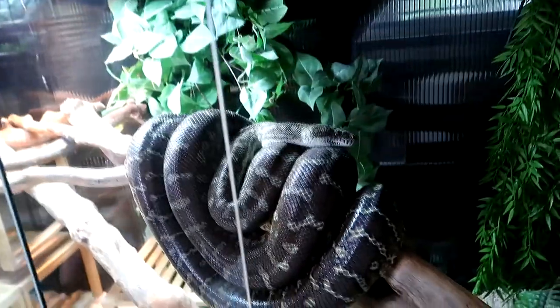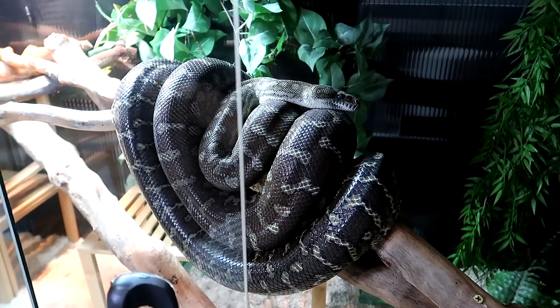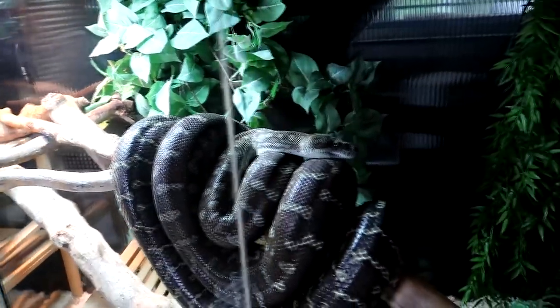The plants, of course, are all artificial. With a big snake like this, real plants would last 5 minutes. She'd only have to crawl over it and it'd be crushed and wrecked. So, you know, some artificial plants, and it just offers greenery, I guess you could say.